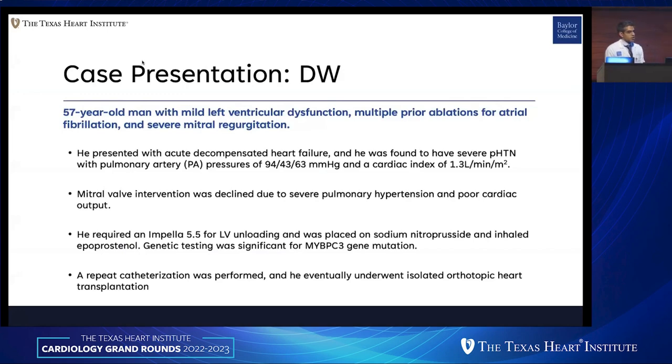So I'm going to start with the case presentation, just like in most grand rounds. This is a 57-year-old gentleman that Matt and I took care of, along with a number of other folks here. He has a history of mild left ventricular dysfunction and multiple prior ablations for atrial fibrillation throughout the state of Texas, actually. He also has significant mitral regurgitation, and he presented to an outside hospital with acute decompensated heart failure. He was found to have severe pulmonary hypertension by echocardiography and later by invasive catheterization. You can see there a pretty severe increase, 94 over 43 with a mean of 63, and his cardiac index was 1.3.